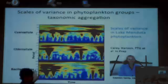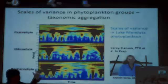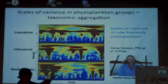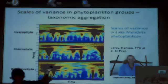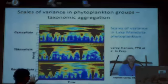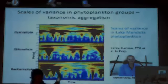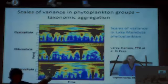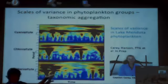And the cool thing is this is over a 10-year period. The neat thing is, why is there not an annual signal? Cyanobacteria are always blooming in the middle of the summer, a strong annual signal. But these guys, greens and diatoms, sometimes do, sometimes don't. That's really weird and interesting. It says that no matter what model we come up with, there's probably not a static one to apply to any given lake in any given year.